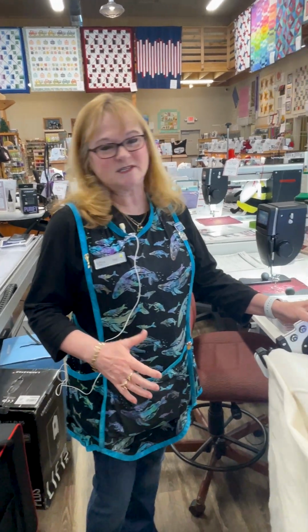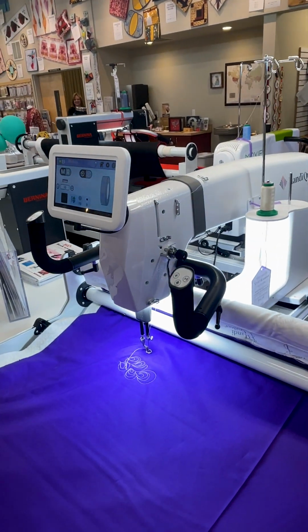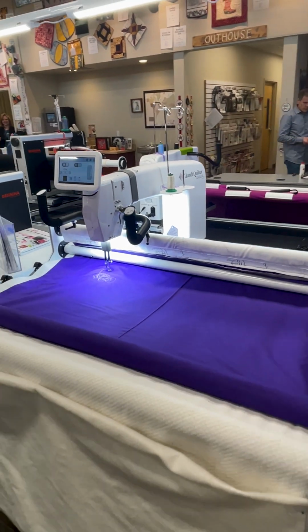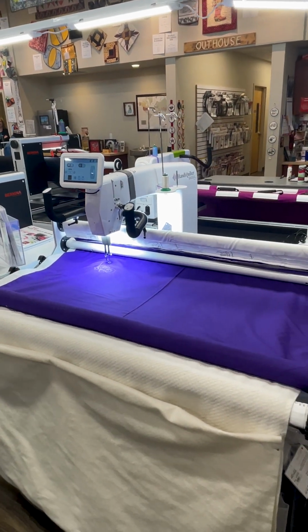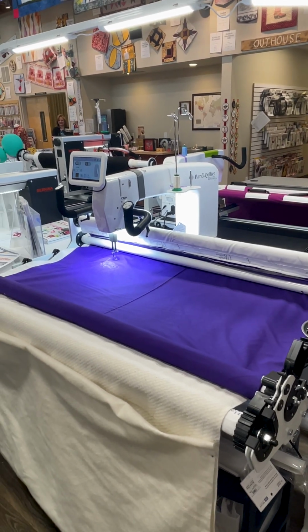That's available also we can get. I love these machines. I've had one for over 10 years, so I am very excited that we have these to show. I will be doing the teaching on these things. If you want to come in and have a look at it, or if you're thinking about it, please stop by and see us so we can show you how awesome these machines are.